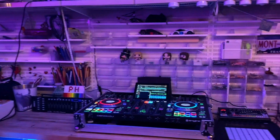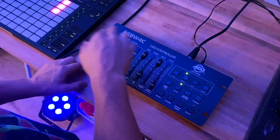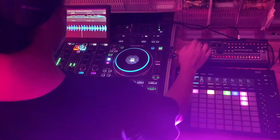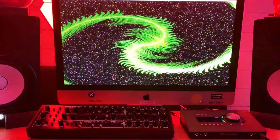On the right side, we've got the DJing area, fully equipped with DMX controllers to control extra par lights, an external drum machine for better grooves, and a MIDI controller that I've programmed to control audio visuals for live streaming purposes.